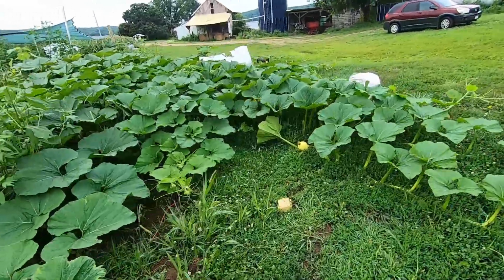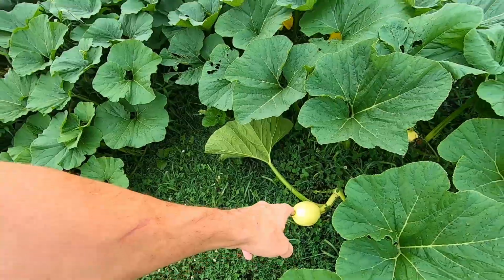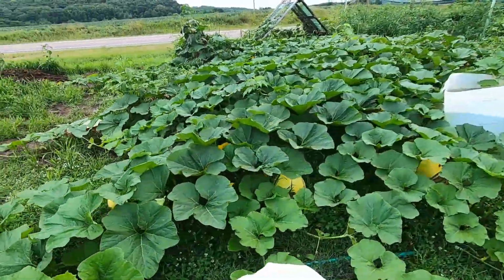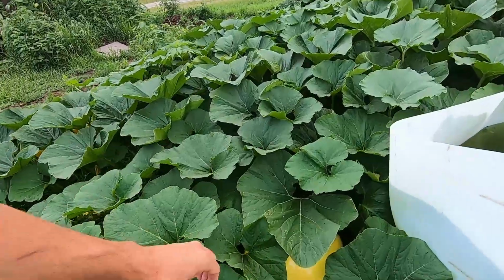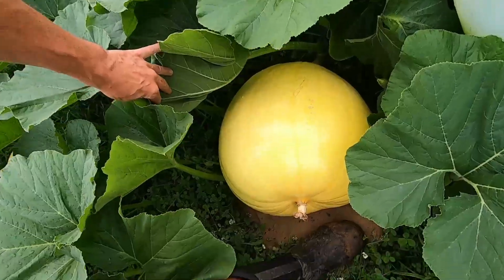So anyway, this is just kind of another mess around plant. Here's another nice one that pollinated. We got pumpkins all over now. This one's gonna need sand. Nice pumpkins, they really tripled in size in the last 3 days because of the rain. Here's a nice one. Look at my boot.